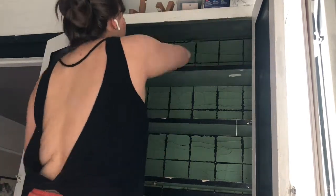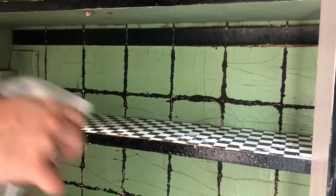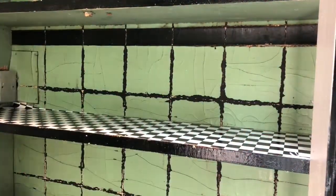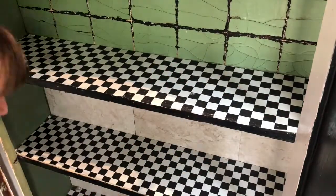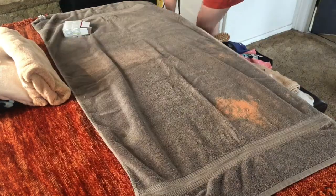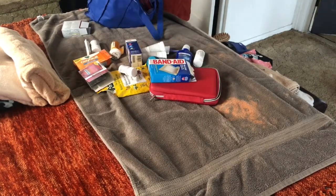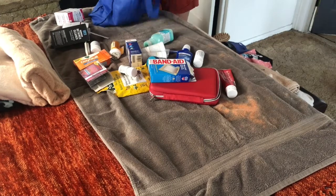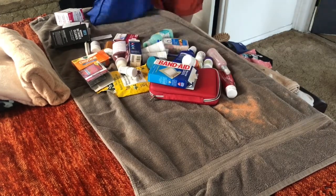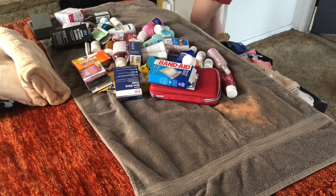Here I'm just giving our cabinets a wipe down with our general all-purpose surface cleaner. Because my bathroom is basically a greenhouse, I've decided to do all of the organizing on our bed. The first category to be decluttered is healthcare, medications, and first aid.